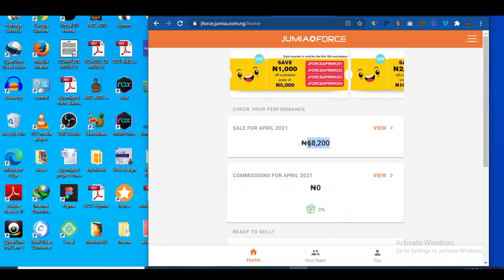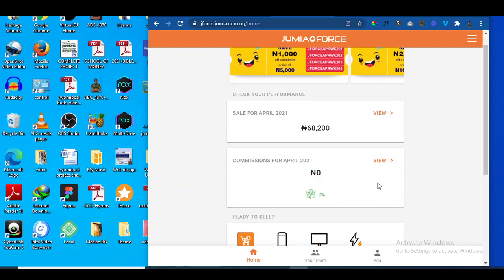Like now, this is the 8,200. This is not my money. I have to be frank. This is the product I've sold in the past, like a week's time. I'm not really 100% committed to this. So for just a little while, I've sold this, and my commission will be calculated. It's going to be calculated after like 7 to 14 days, and it's going to appear here.